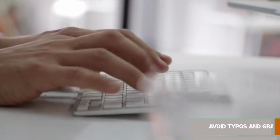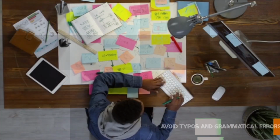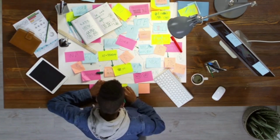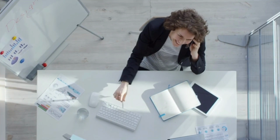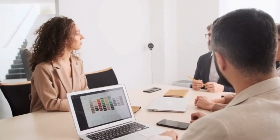Here are some of the top resume mistakes to avoid during your job application. 1. Avoid typos and grammatical errors. Typos and grammatical errors are the most common mistake you must avoid in your resume. If your resume doesn't have perfect spelling and grammar, then employers will assume you have no attention to detail. Also, they can easily conclude that you do not know how to write or that you just don't care about the job. This is not a very good first impression to give your potential employer.